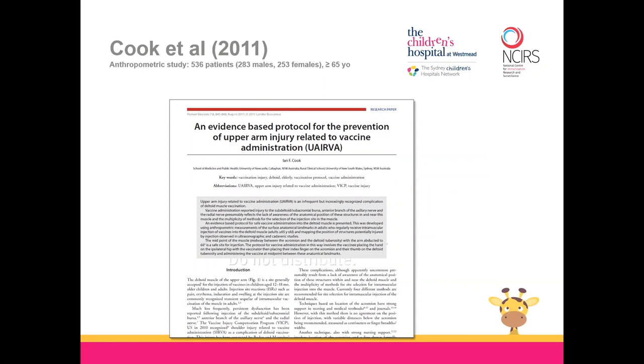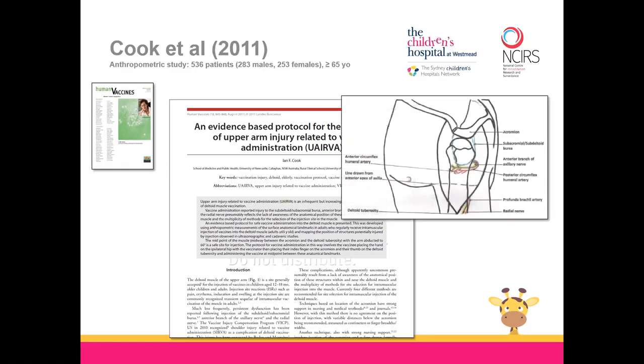So why do we inject where we do? There was a good study in 2011 by Ian Cook, looking at 536 patients and what the most accurate way to deliver a vaccine without causing injury to these surrounding structures. This was published in the Journal of Human Vaccines. What they really did was try to map exactly where all these potential structures were in the shoulder, and therefore find the most predictable way to easily assess where to put a needle without causing injury to any of these.